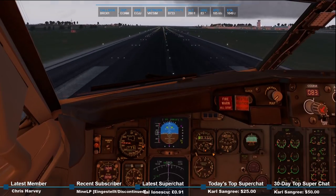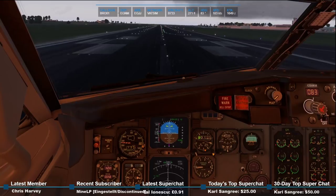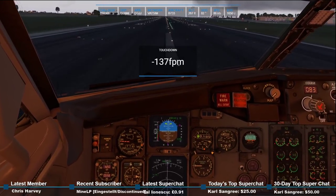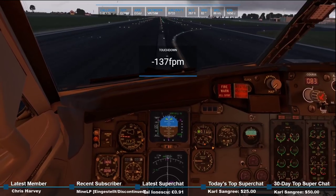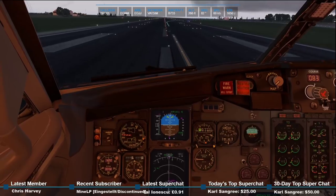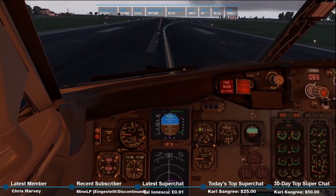30, 20. Check, close, just hold the attitude. It's so light, I could just hold it off really easily. Oh, that's got to be a record. Speed brakes up, reversers. There we are. That's got to be a touchdown record. That was as smooth as you can get. 100 knots, 80 knots, auto brake disarm, hard reverse.